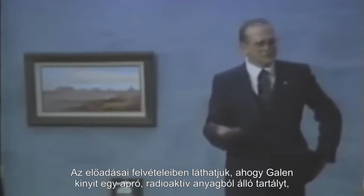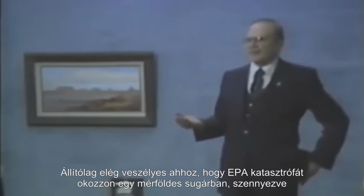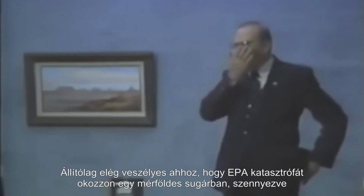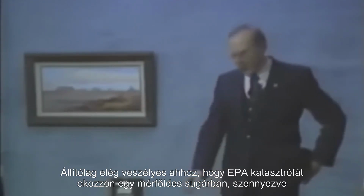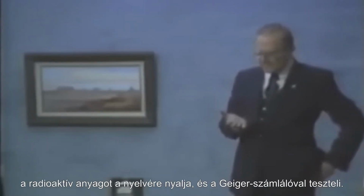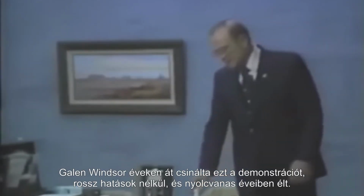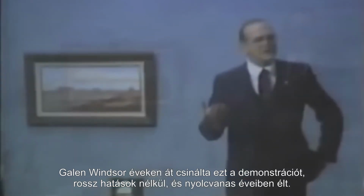In footage from his lectures, you can watch Galen open a tiny canister of radioactive material, supposedly dangerous enough to cause an EPA disaster area 1 mile in radius, contaminating everyone in the building. He holds it in his bare hands, runs a Geiger counter over it, which registers off the scale, licks all the radioactive material onto his tongue, tests it with the Geiger counter again, and swallows it. Galen Winsor did this demonstration for years, with no ill effects, and lived into his 80s.